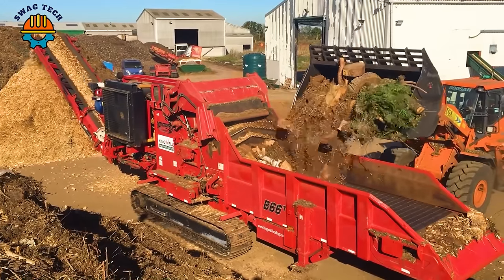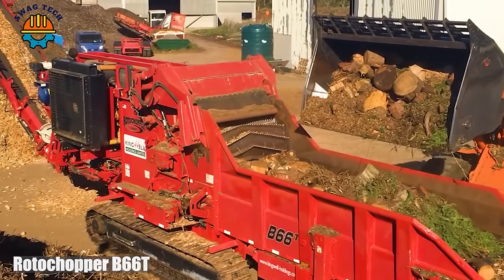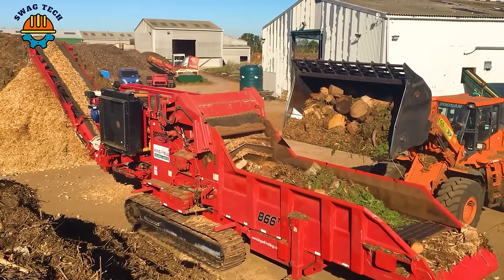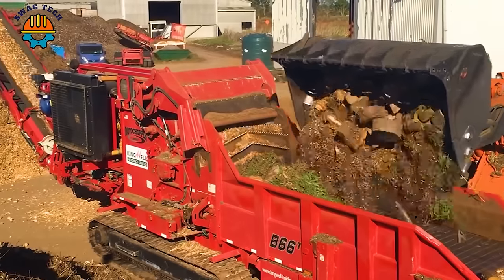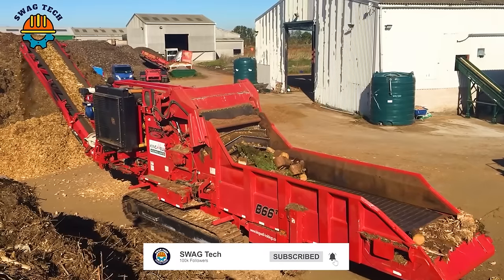Let's start with the massive Roto-Chopper B66T horizontal crusher that is a game changer in waste management, easily converting tree debris into usable biomass fuel.